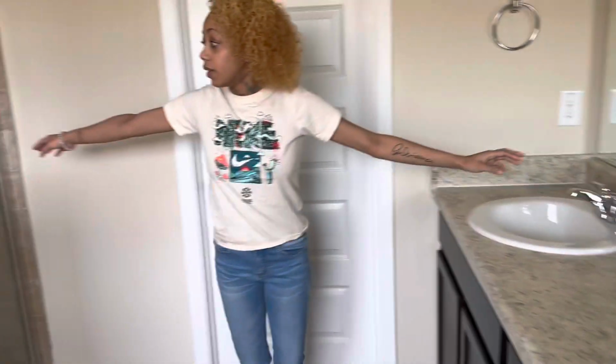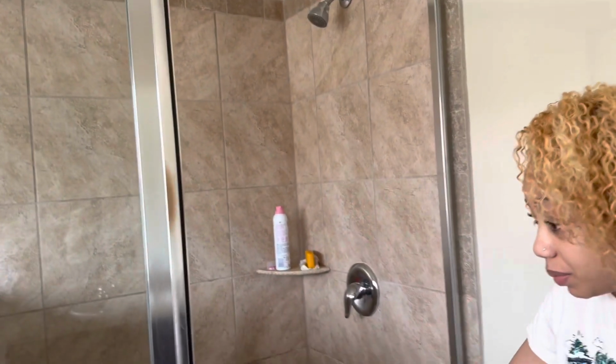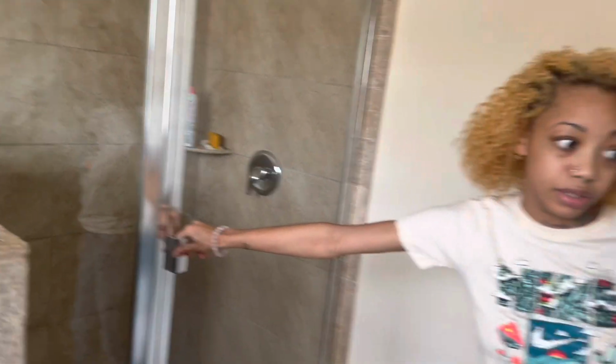And then over here you have the walk-in shower. I wouldn't call it a better shower, but this is still very beautiful. I love it. I just love the fact that you have a bath and a shower separate. I love how everything is separate in this bathroom.